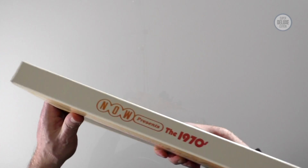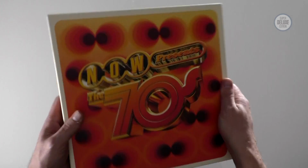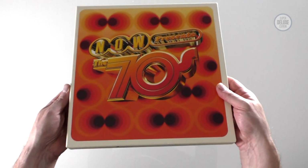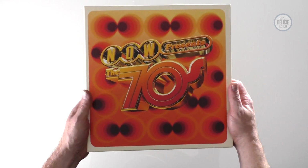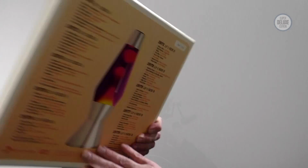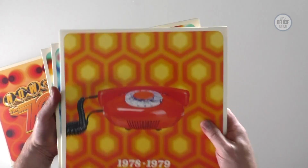This is actually the first Now That's What I Call Music vinyl box set. They've released some of the yearbooks on vinyl, but this is the first actual box set. The cover here sets the tone in terms of the theme and the visuals throughout, so we'll look at the different covers on the records in a second. Let's get the records out and have a look.